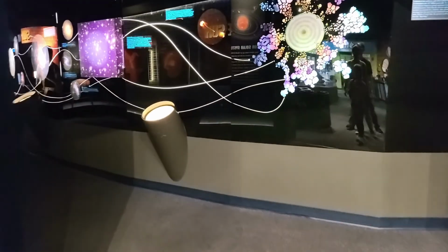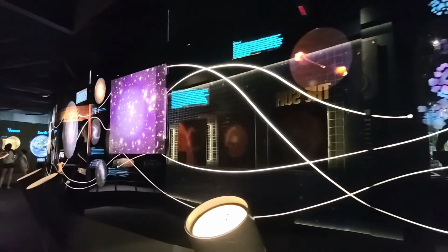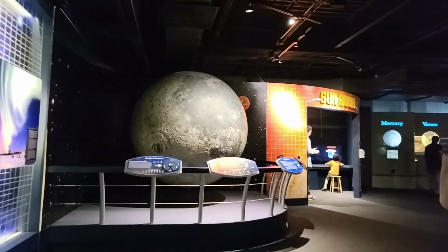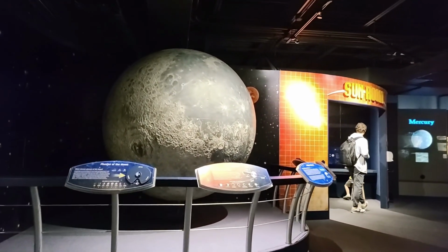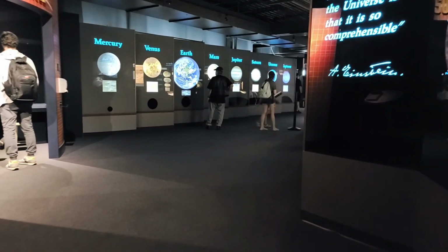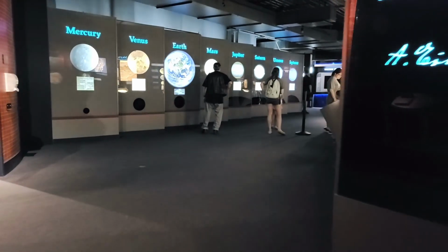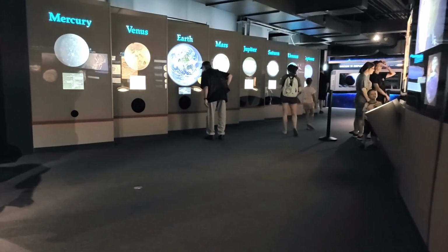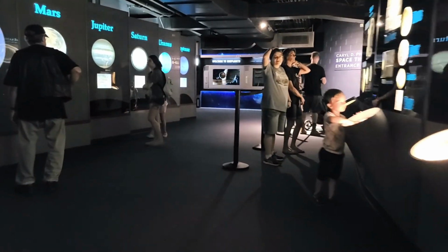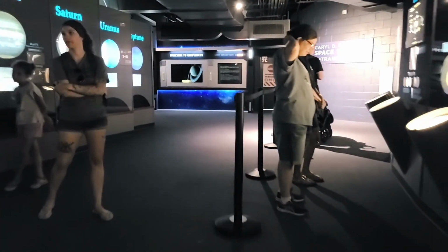Allison also likes this huge outer space exhibit. There is so much information about the solar system, all the planets and everything. She doesn't like to sit and read everything just yet. Her attention span is not that great just yet, but she likes walking around and kind of looking at it and then interacting with some of the stuff here.